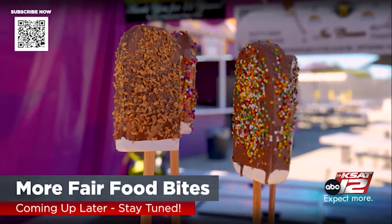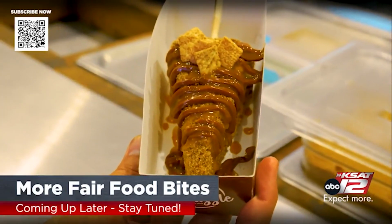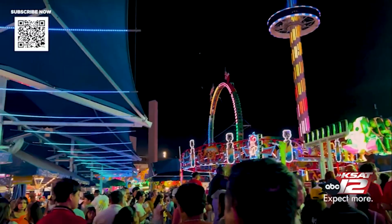Stay tuned because later in the show we wrap up our time at the State Fair of Texas trying even more top bites and rating them with the flavor gauge.